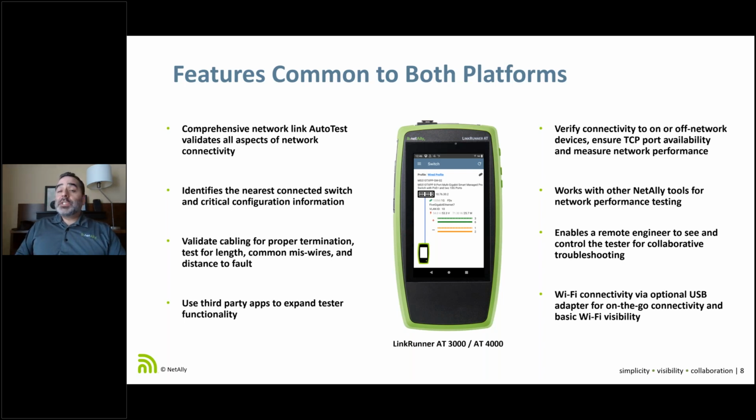And then I already mentioned this one, but using the USB ports, you could also just plug a Wi-Fi or Bluetooth USB adapter into the unit, and that will give you Wi-Fi connectivity that you can use for just remote control and visibility or for testing purposes.